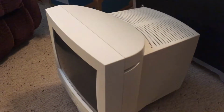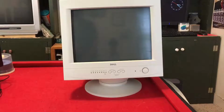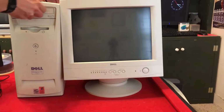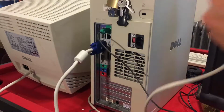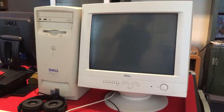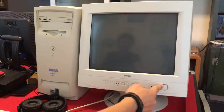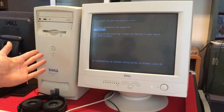I got plenty of these, plenty of those. So let's set it up and test it. So now we've got everything hooked up, so we're gonna go ahead and turn it on. As you can see, the power light of the monitor was flashing to indicate sleep, and now it's solid green to indicate power. And as you can see, we've already gotten through this thing's very fast BIOS.